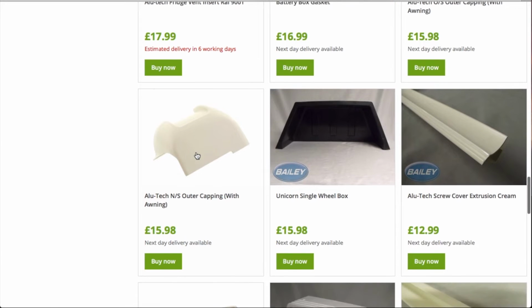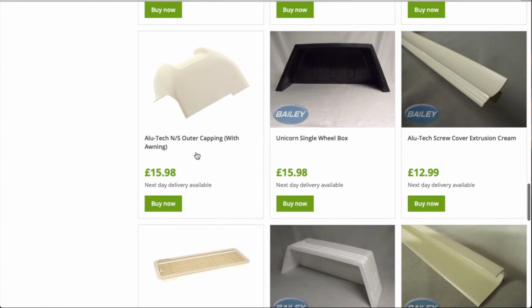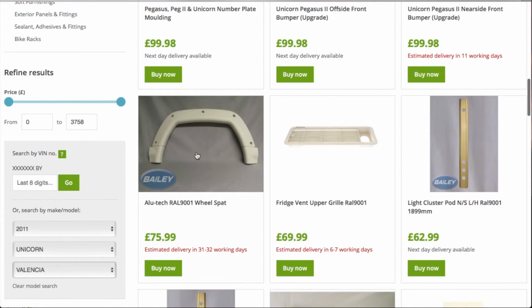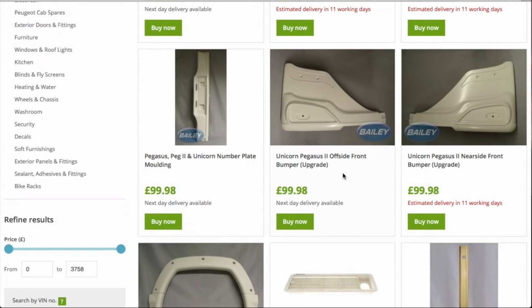And I do think that the parts are quite reasonably priced. They are genuine Bailey parts, and I do think they are quite reasonably priced, because if I was to replace that whole unit there, the light unit, £62, which is not too bad, I don't think. And the corner panels there, £100.